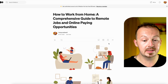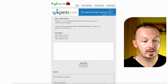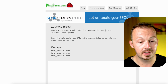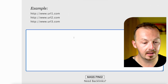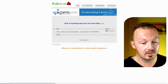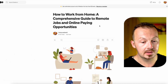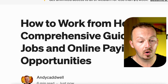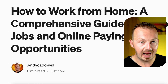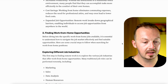First of all, go to the top of the article, click on this share button, and copy its link. Then go to this website right here called pinkfarm.com. Paste your link in there and click on mass ping. This website is going to generate backlinks to your article that will help it rank on Google better. So every time somebody searches for work from home jobs or anything to do with remote working, remote jobs or stuff like that, your article is that much more likely to pop up and people are going to see your article as opposed to others.